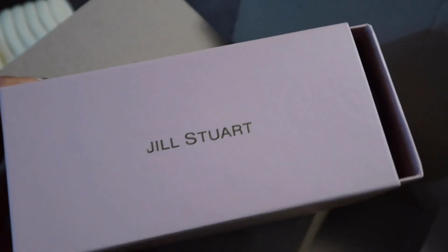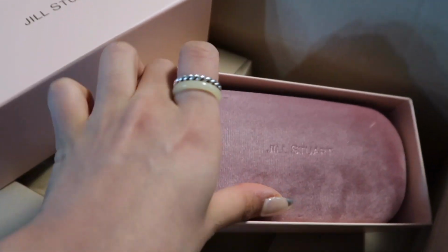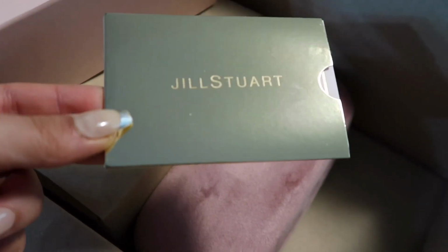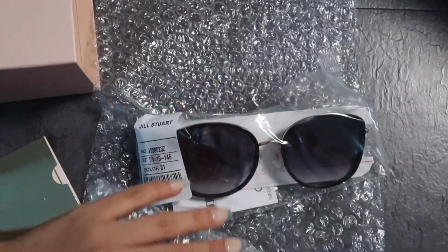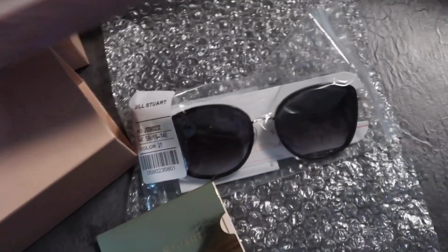It is so cute. These were also sent to me from Pepperoni. Thank you so much. Excited to make a video about this, but oh my gosh, the packaging is so cute. It's like in a pink box, and then this is very soft. Hi. There's a gold like card thingy. Oh my gosh, it is so cute. Thank you. I'm so excited.